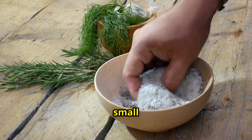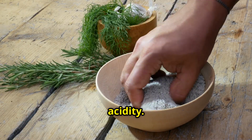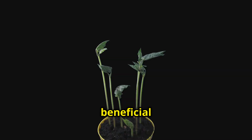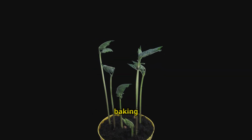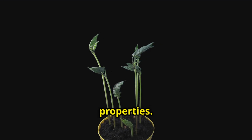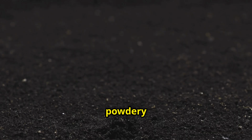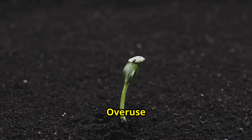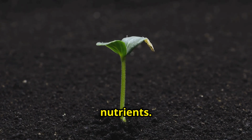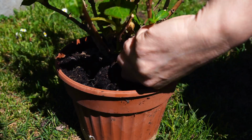In theory, a small dose of baking soda can help raise the pH, neutralizing some of that acidity. This can be particularly beneficial for plants that thrive in less acidic soil. Additionally, baking soda has antifungal properties. It can help prevent fungal diseases on plants, such as powdery mildew. However, it's important to use it sparingly. Overuse can lead to an imbalance in soil nutrients. Always test your soil before applying any amendments.